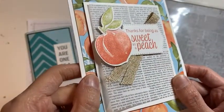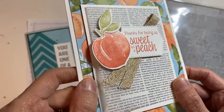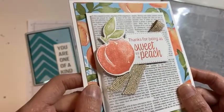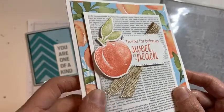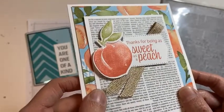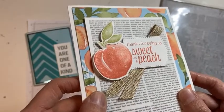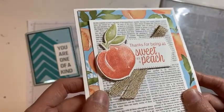But to really make that peach look extra juicy, I just dressed it up with our Wink of Stella pen. So if you're looking to really get an easy way to jazz something up, our Wink of Stella pen is the way to go.